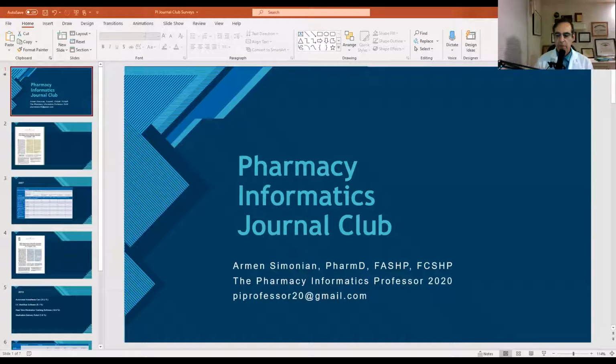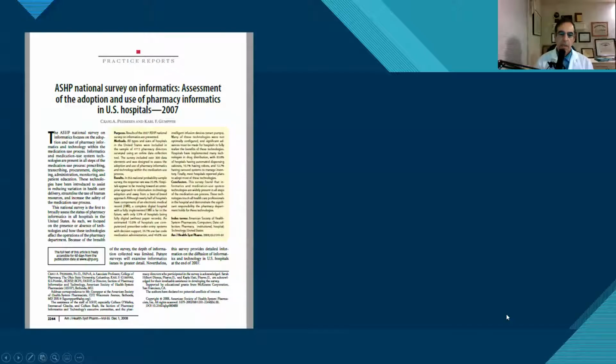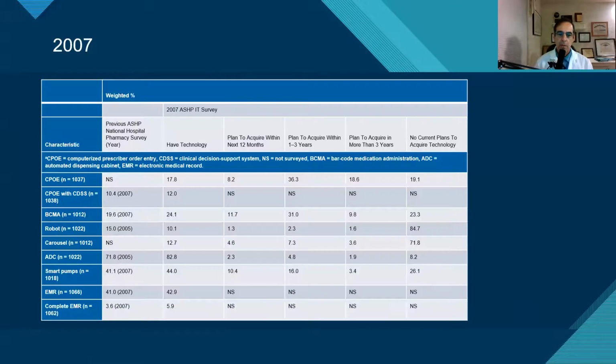So let's talk first about a survey that was done in 2007. And this survey asked the question of hospitals across the country, what have they implemented, which technologies and technologies they were planning on implementing in the future, and maybe if they weren't interested in implementing those technologies at all at that point, to indicate that also. So this was a great article that really gave you a kind of a pulse check on where we were with implementing these technologies.